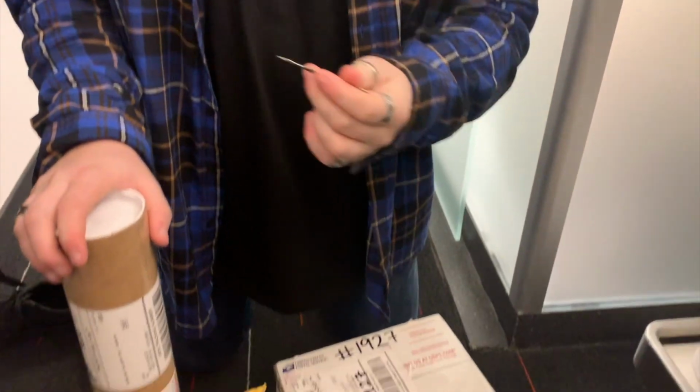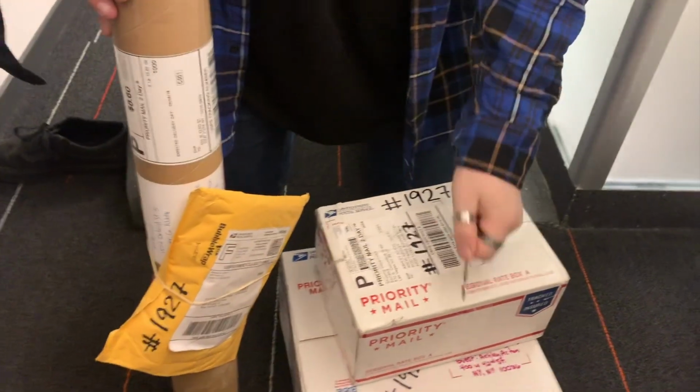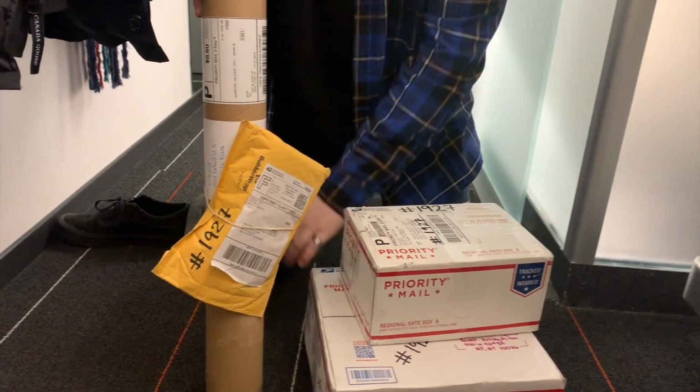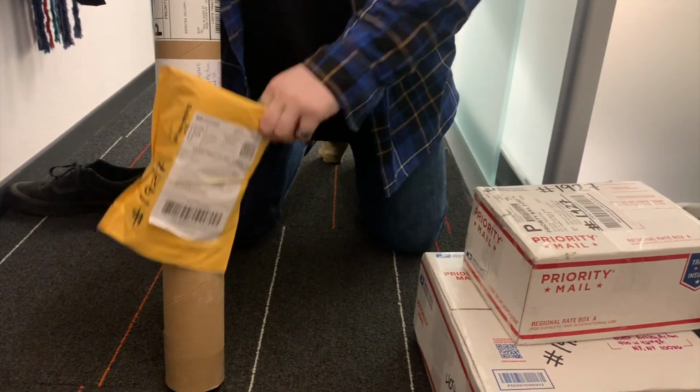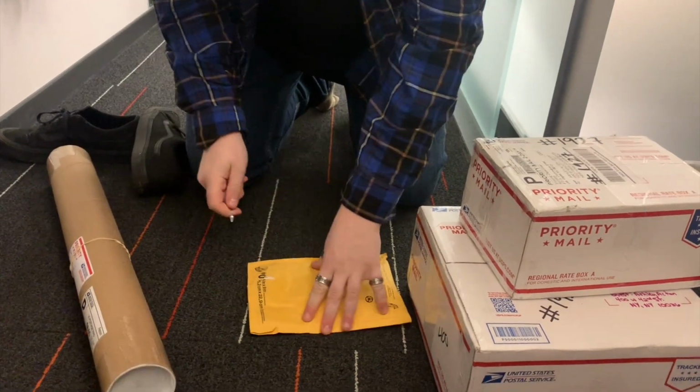So we've got a tube which has got something quite cool in there, something I can't remember what this is, and 2 that I do remember. So we'll go from the smallest up. So we'll start with this one little package, and then you get donked on the head.